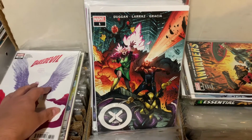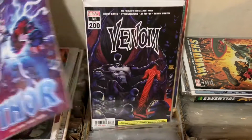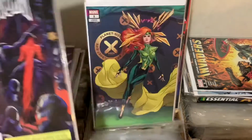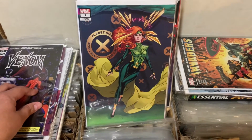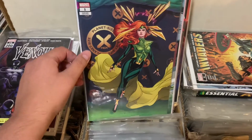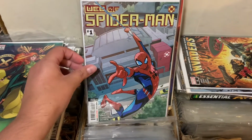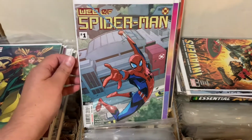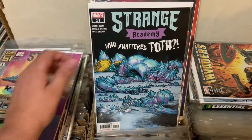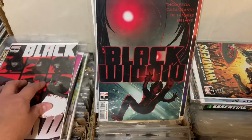The newest X-Men series, number 1. Thor, 15, or 741. Venom, 35, or the Big 200. Planet Size X-Men, number 1, variant cover. Web of Spider-Man 1, this is second printing. Strange Academy 10, 11. Black Widow 7, or 47, 8, or 48.